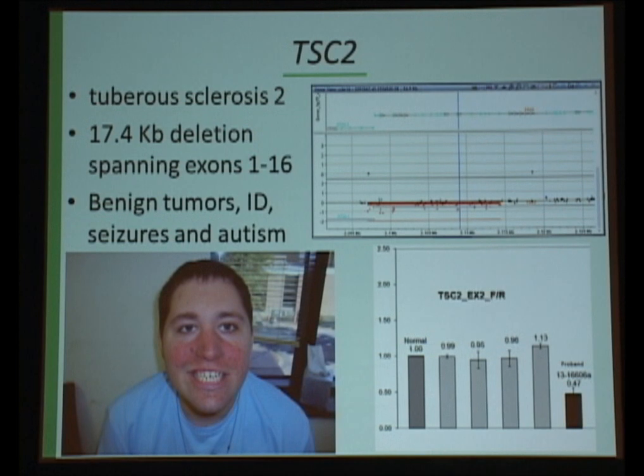One of the alterations that we found was in the tuberous sclerosis 2 gene. It was a 17.4 kilobase deletion spanning exons 1 through 16, as you can see up here. We confirmed this deletion using quantitative PCR. Patients with deletions or mutations within this gene typically present with benign tumors, such as the angiofibromas you can see on this patient's face, intellectual disability, seizures, and autism.